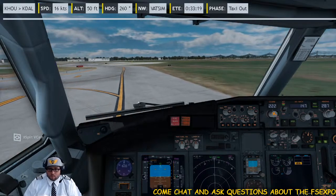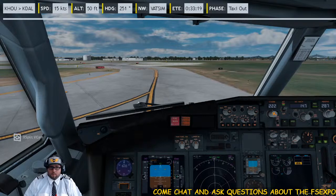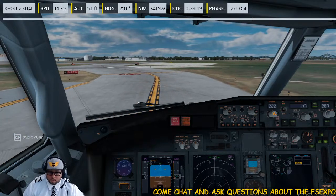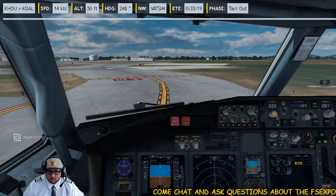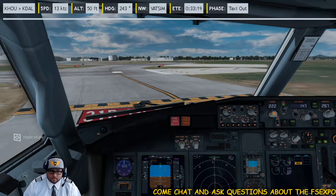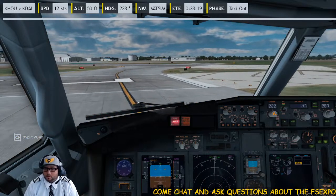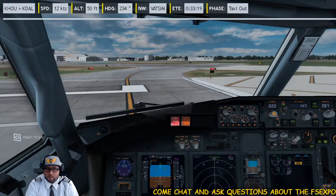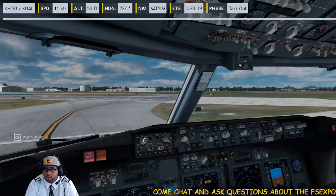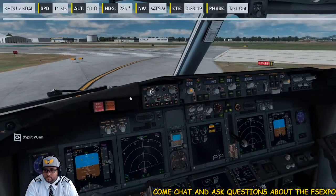Right, on the Echo. Houston traffic Southwest 1431 crossing 13 left. Alright, let's go and start engine number 1 now.